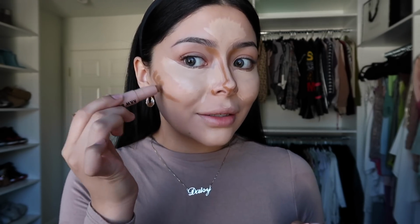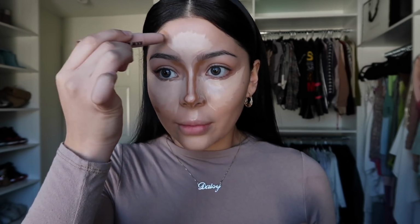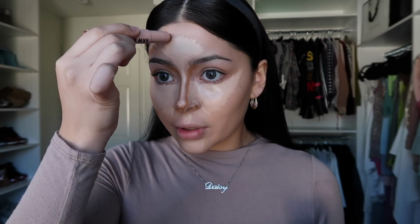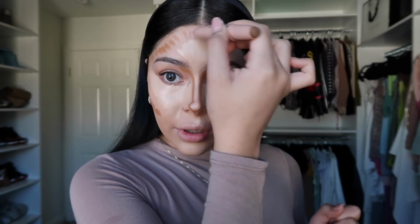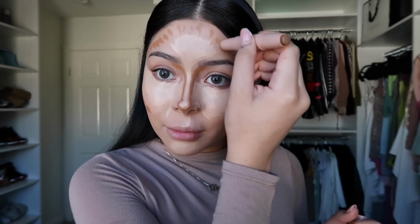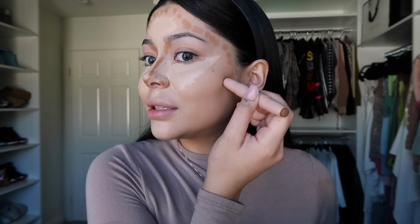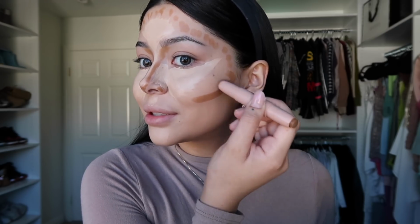So literally, I'm gonna smile. My cheek stops right there. And I like to go like that. And now right here, I'm literally just going to do... Ew, that looks like a little mojón. What the frick? I'm gonna do the little marks. Once again, down.